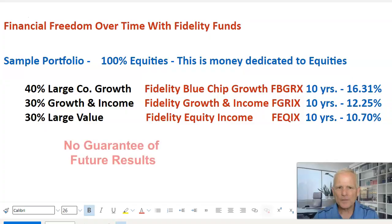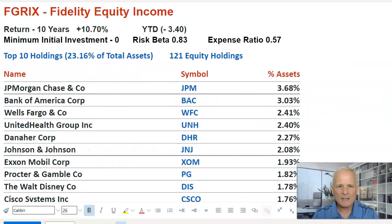They're most welcome. The third fund to build your financial freedom over time is the Fidelity Equity Income. Over the last 10 years, up 10.7%. The Fidelity Equity Income is a little less aggressive than the first 2 that we've looked at. Year to date, down 3.4%. Of course, everything in 2022 is down. Less aggressive than the S&P 500, and the expense ratio is 0.57. 23.16% of the total assets is in the top 10 holdings. And you can see here, these top 10 holdings are slightly different than the first 2 funds that we looked at. 121 equity holdings, so you're very diversified.